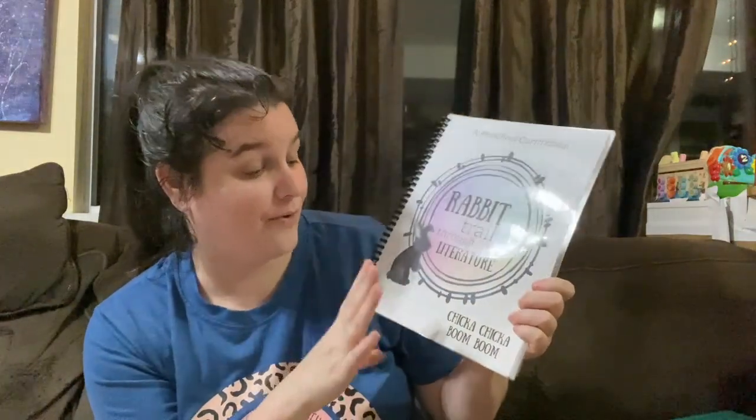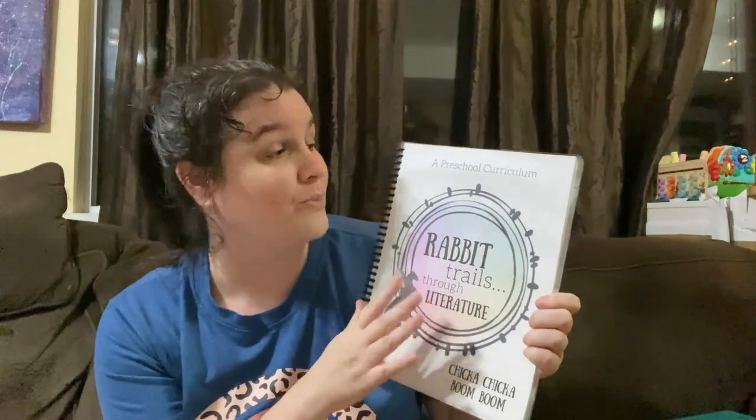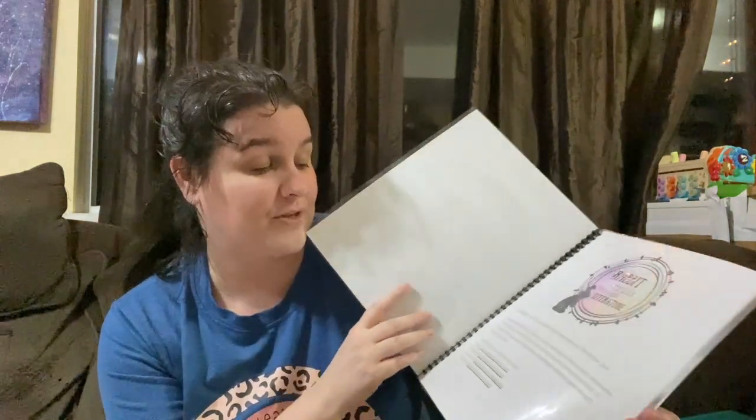But we're also going to be adding in this for the Chicka Chicka Boom Boom storybook. So this is the Rabbit Trails Through Literature from Rabbit Trails Homeschool, a preschool curriculum. This is a free resource over at their website. I will try and link to this resource down below. It's super simple. There's not a whole lot going on here, but it is a way to give you a few ideas to spark more ideas and more rabbit trails. I went ahead and laminated it just so that I had it all together, and maybe something will get spilled on it. I can just keep it clean.